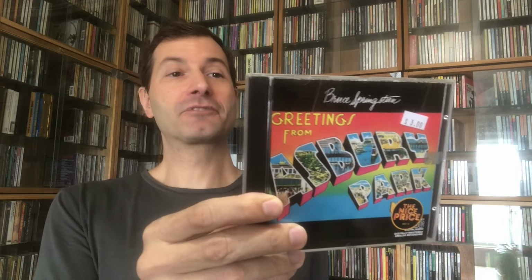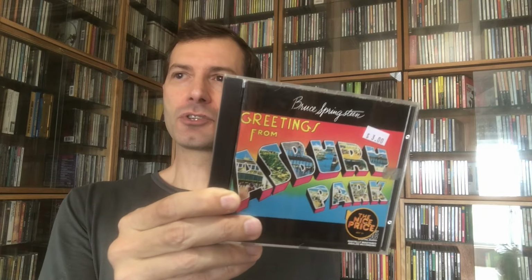For example, on Greetings from Asbury Park, everybody loves Blinded by the Light, and it is a great song, but I do prefer his other songs. And it's funny that this album I think was supposed to be half songs only played by him, and the other half songs played by the E Street Band. And when Clive Davis from Columbia Records listened to the album, he rejected it because, according to him, the album didn't have enough singles material.